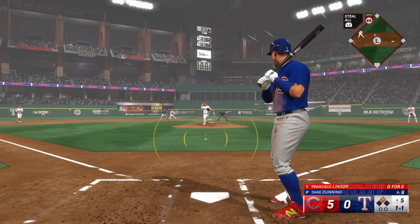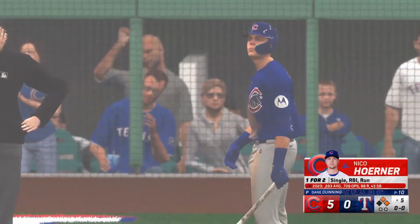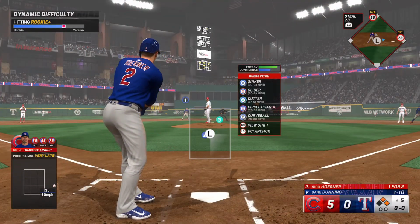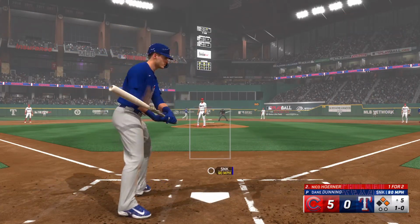Man at second. And that one got a piece of him. Well, they found ways to get on base in a variety of ways in this one. Hits, walks, and now a hit by pitch. Nico Hoerner, the next Cub to hit, 1 for 2. First pitch doesn't find the zone.